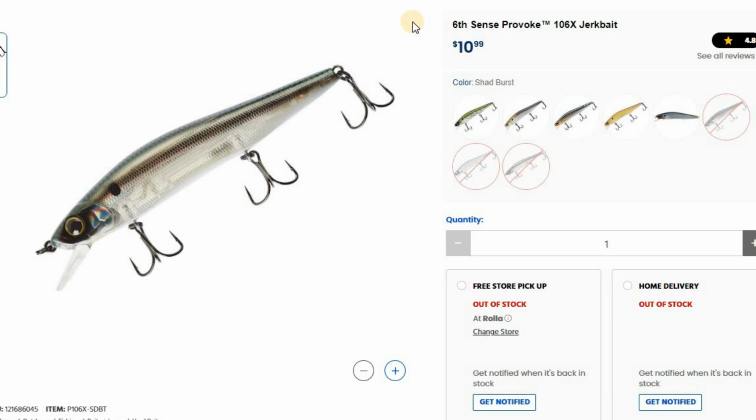You'll also catch some crappie while fishing these, but I want to keep these baits imitating shad colors, and you need fairly clear water to fish them because it's a sight bait. I don't really like fishing them when I don't have more than about 2 feet of visibility. If I got less than a foot of visibility, I probably won't even be fishing this. I'll be going with something different.